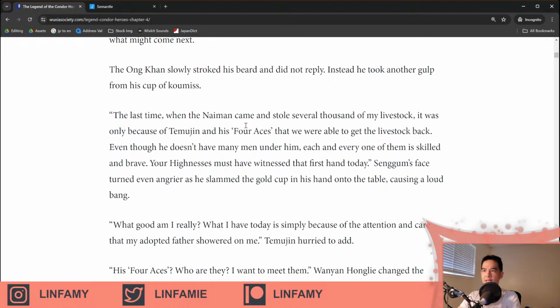The last time, when the Naaman came and stole several thousand of my livestock, it was only because of Temujin and his 4 aces that we were able to get the livestock back. Even though he doesn't have many men under him, each and every one of them is skilled and brave. Your Highnesses must have witnessed that firsthand today.